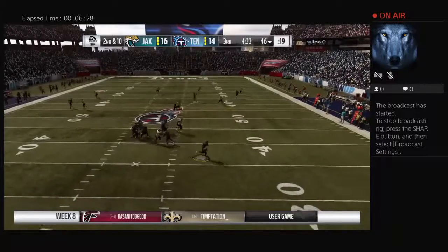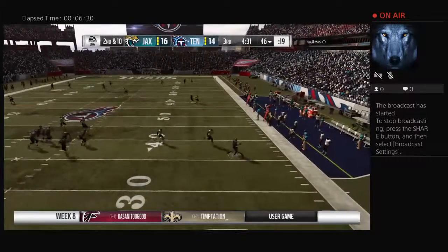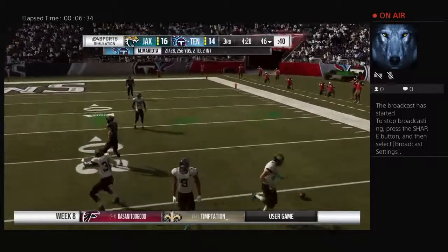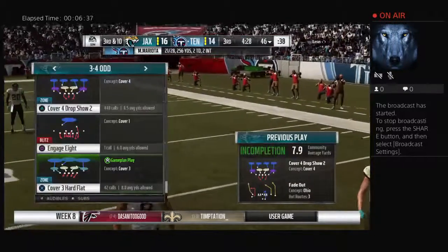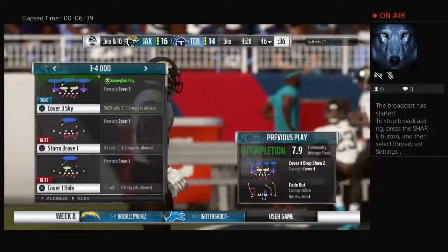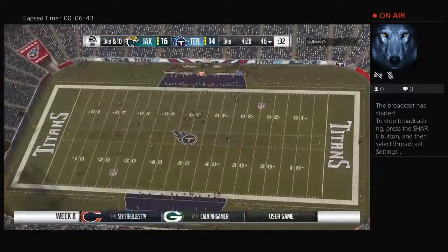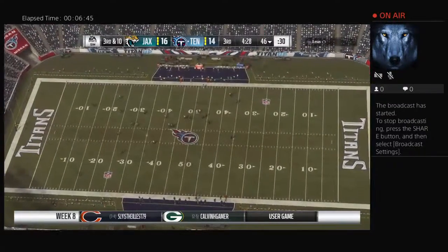Mariota now on 2nd down, escaping the pressure right. No, he almost had it. Already with 1 interception, just missing his 2nd there. Pretty lucky to get the football back. Had his target out there waving the arms, saying I'm open, but maybe didn't see him quick enough.